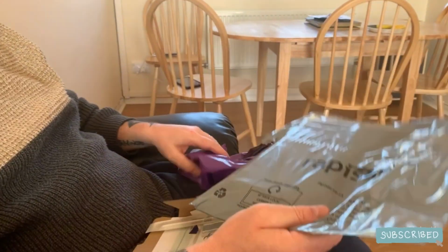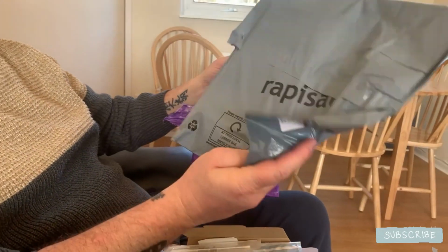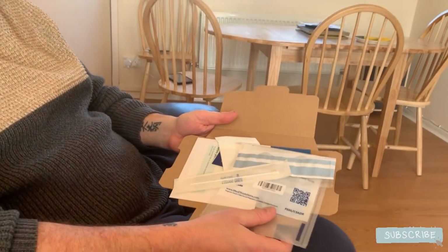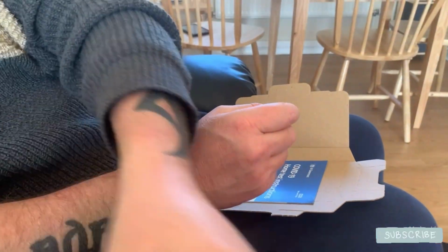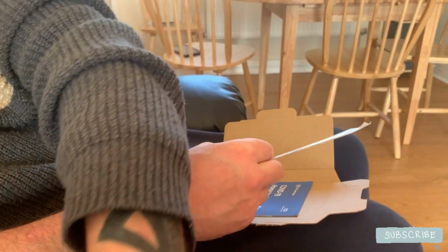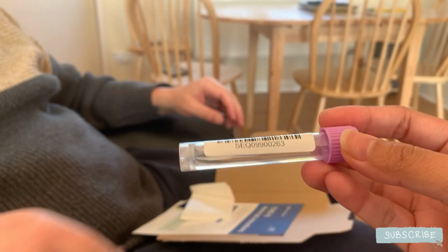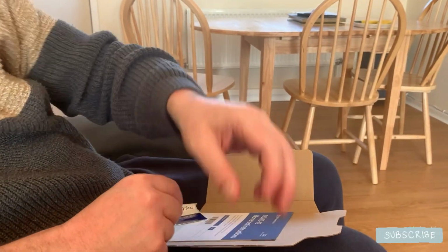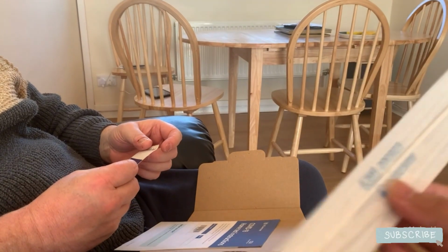So that's inside, you will find two of these. One for today and one for next week, Thursday. So that's what's inside. What is that? You will have this? Yes, you will. I think you will put it here after. Oh, really? We will read the instructions. And this is the swab.